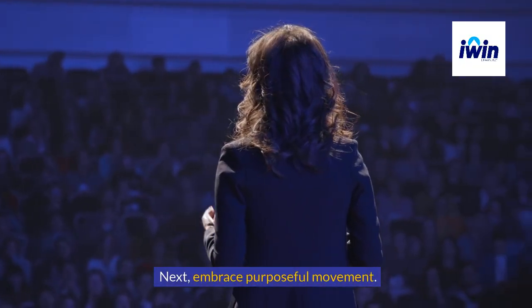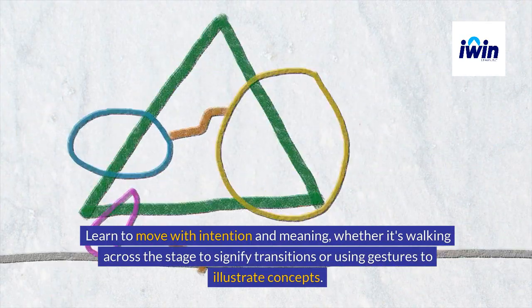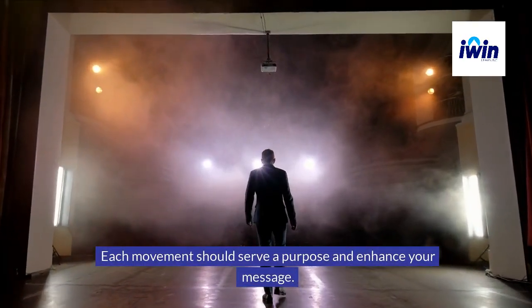Next, embrace purposeful movement. Learn to move with intention and meaning, whether it's walking across the stage to signify transitions or using gestures to illustrate concepts. Each movement should serve a purpose and enhance your message.